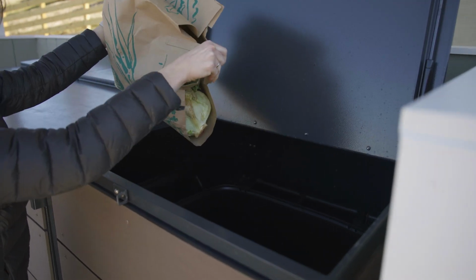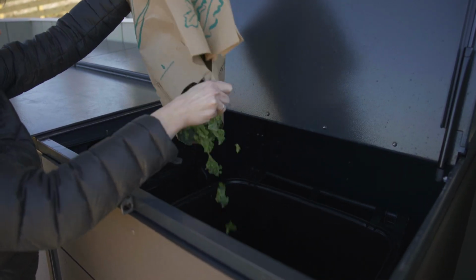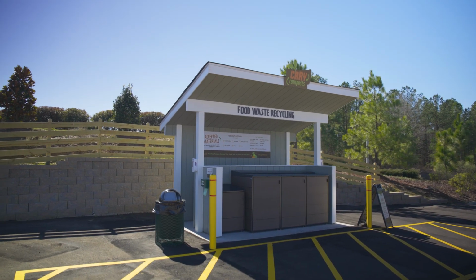And once you've collected these items, then it is time to drop the bag or empty your container at one of the two Cary food waste recycling drop-off sites. And then these sites are open to Cary residents and are completely free of charge.